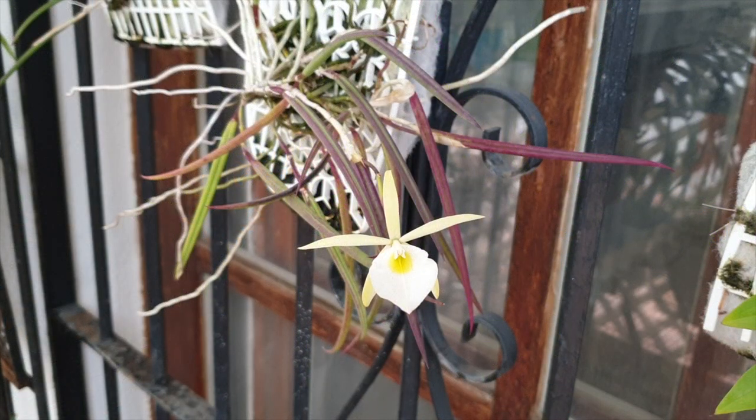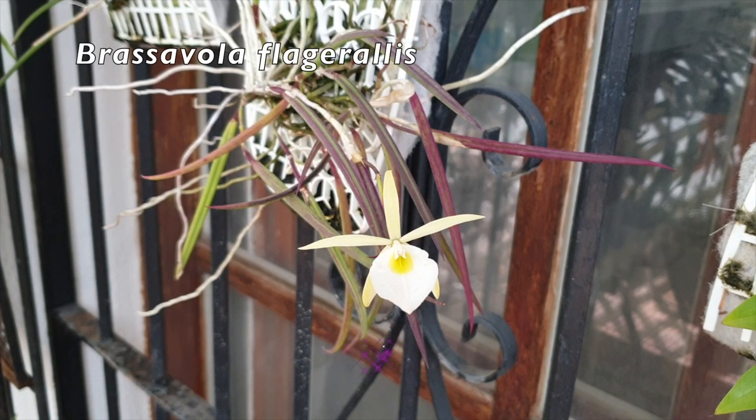We were talking about a menu of fragrances. Okay, how about we finish off the theme of fragrances? We're not done with the blooms yet. But the theme of tasty fragrances, with a delightful lemon powder sugar sorbet. How about that? This is Brassavola flagellaris. And why am I whispering?